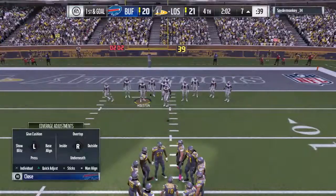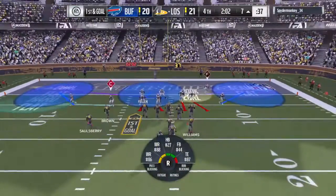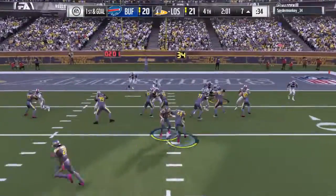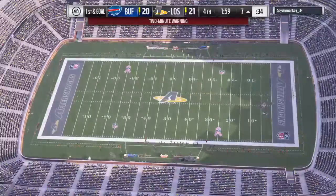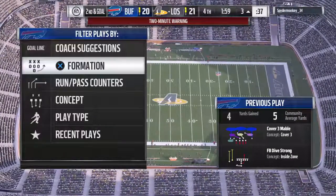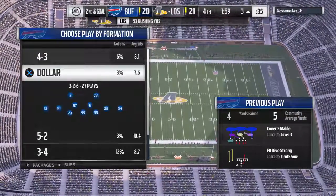And the offense here just looking to stay in bounds, complete the short passes, and put this game on ice. Here we go now. Clear. First and goal. Defense with their backs against the wall. Time for a break. We'll come back, see what transpires after this.